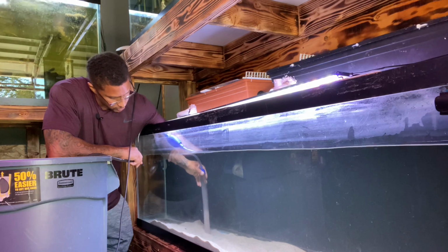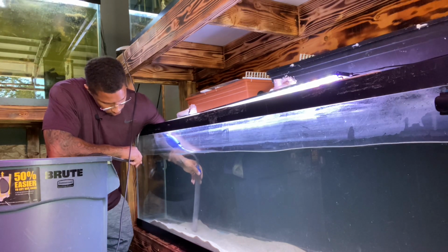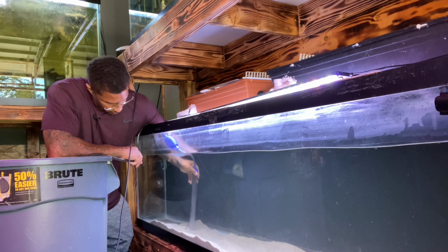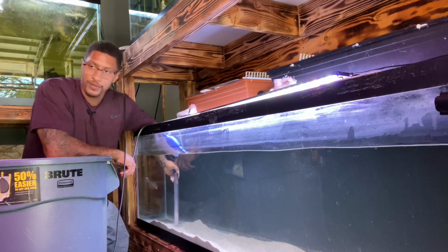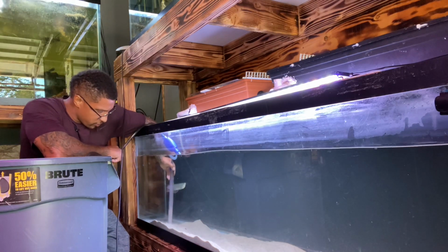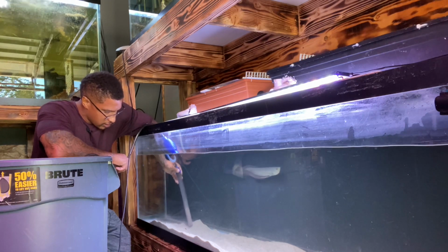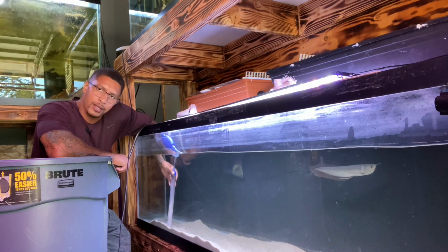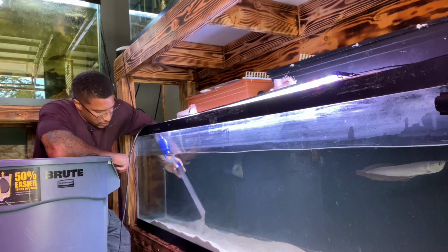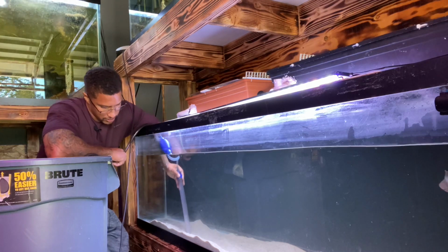Like, only jerk fish is the bright kind, and African pike. So aside from those two fish, which are also top water swimmers, so that's where the competition comes into play. But they couldn't do nothing with Goku, because Goku was like 16 inches. So once he gets bigger, 16 inches, something like that, I can put him back in there. But until then, we want to make sure that he stays alive and not stressed.